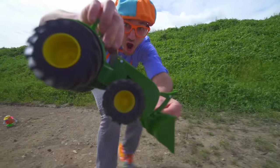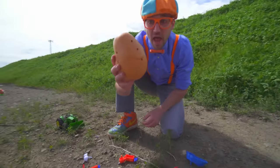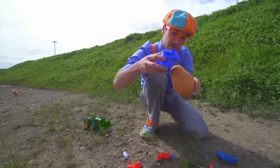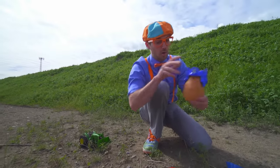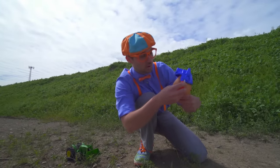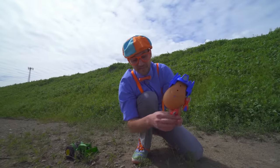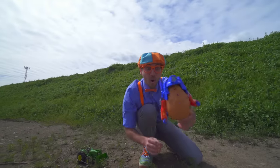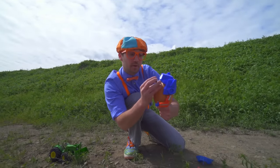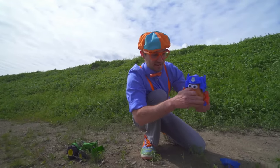Whoa. Whoa. Whoa. Another potato head. Woo. Okay. Ooh. We got a blue hat this time. Oh, I'm Optimus Prime. I know. No. Ooh. An arm with orange and blue goes on this side. Perfect. And another one. Ooh. Whoa. Two eyes. One, two. Put them right there. Ooh, look at that orange nose. Put it right there.